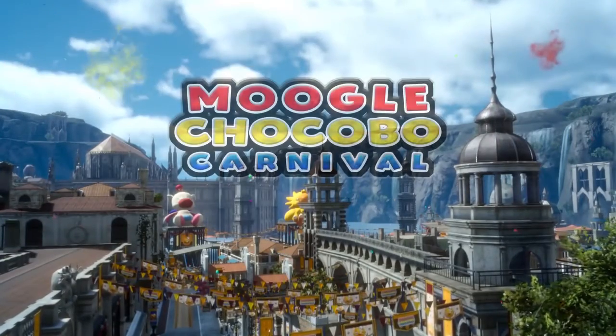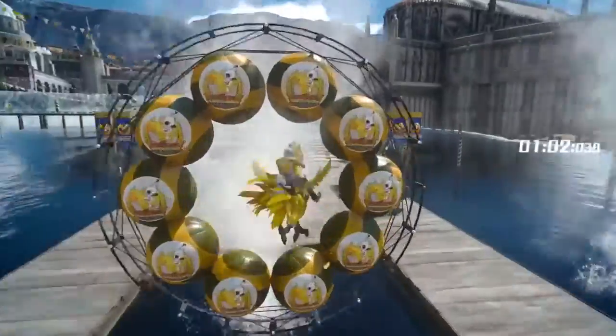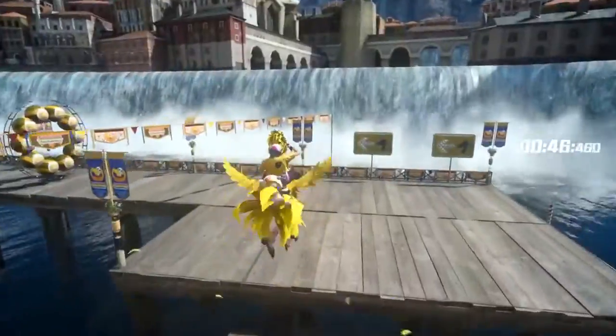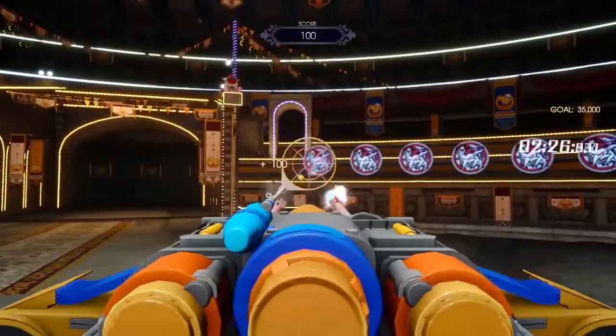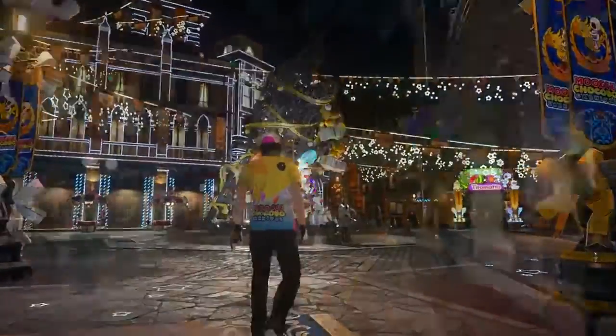Final Fantasy XV released Moogle Chocobo Carnival this week. This limited time event features new side quests, outfits, and themed mini-games. You can hop on and check it out now until February 20th.